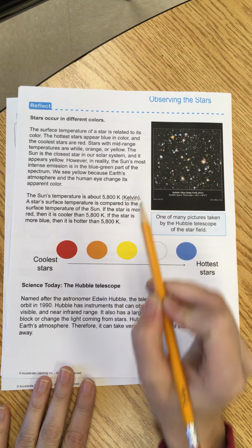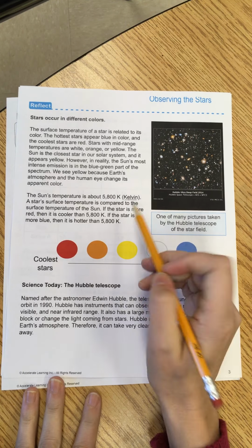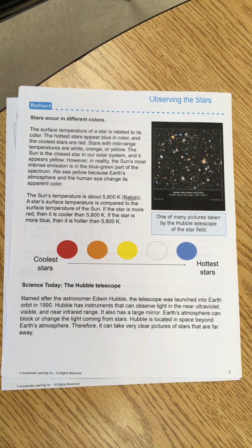Kelvin is just a different way to measure temperature than what we're used to. We're used to measuring temperature in Celsius or Fahrenheit. And Kelvin is a unit of measurement that scientists use a lot. A star's surface temperature is compared to the surface temperature of the sun. If the star is more red, then it's cooler than 5,800 Kelvin. If the star is more blue, then it's hotter than 5,800 Kelvin. So pretty much whenever scientists study stars, the sun is the standard that they're comparing any given star to.